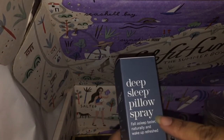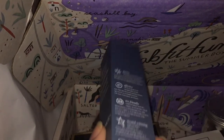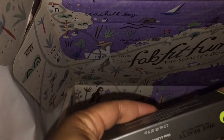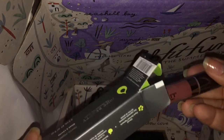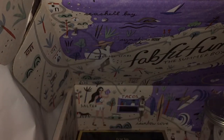This is a sleep pillow spray. Fall asleep faster. You spray this on your pillow. And I'm excited about this. This is a Juice Beauty lip gloss. I feel like I've had Juice Beauty lip gloss. Ooh, that's pretty. And you know they're clean. They're known to be a clean brand, so I'm excited about this.